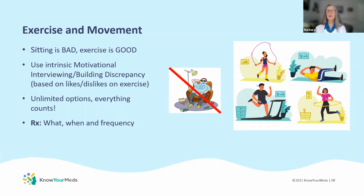For this, you might want to use what I call intrinsic motivational interviewing. It's a technique where you recognize and accept that there are things that you don't like about exercise. What do you like about exercise? Which exercise would have you going consistently most days of the week? Is it sport? Or is it walking with a friend? Is it joining a group? Is it videos on the TV? You can choose. There's unlimited options. We just want to start you somewhere.